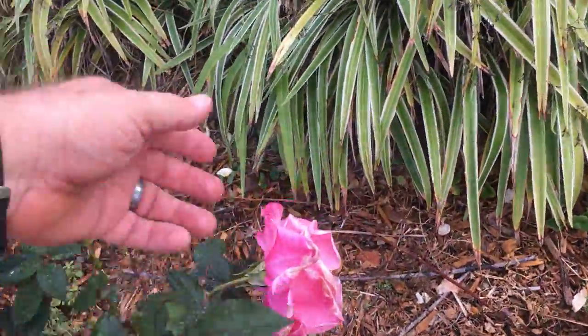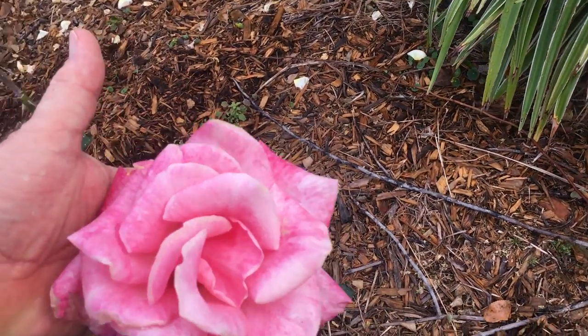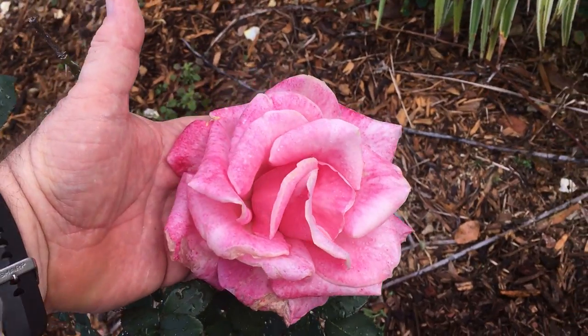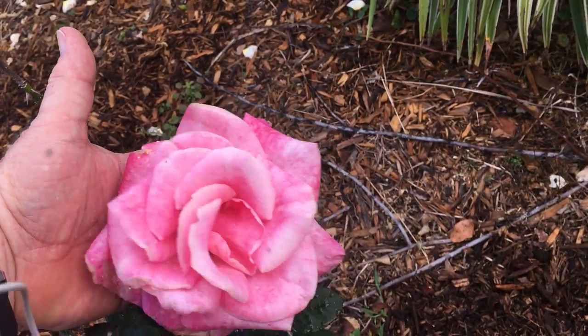Oh my goodness gracious. It's so heavy. It's bowing over. Bigger than my palm. And there you go. Beautiful, beautiful roses.